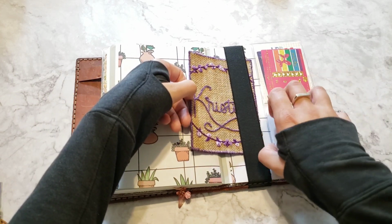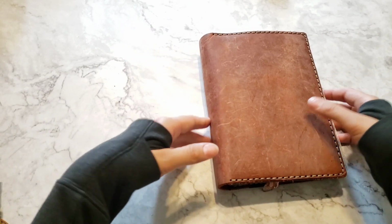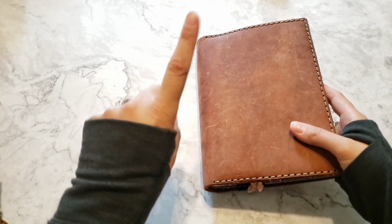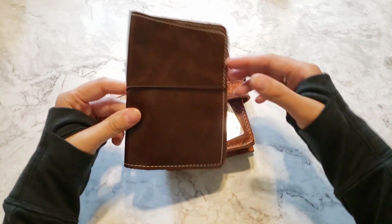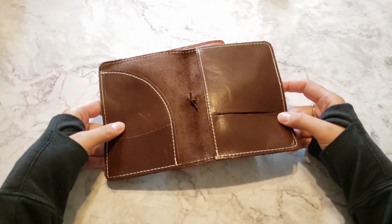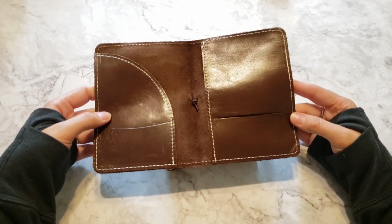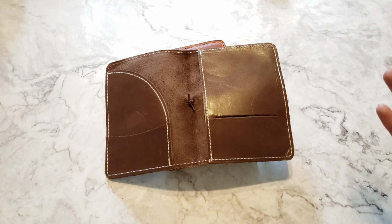I'm gonna show this beauty off in another video. So that's one leather favorite. I have two more. Let me move stuff around. This is a Foxy Fix Perfect Fit cover. These are a favorite. Yeah, that's why I'm including them. They're so easy to use.